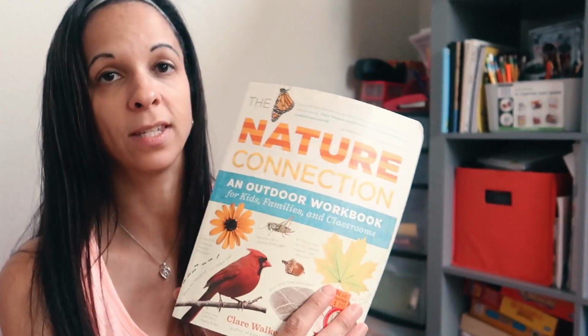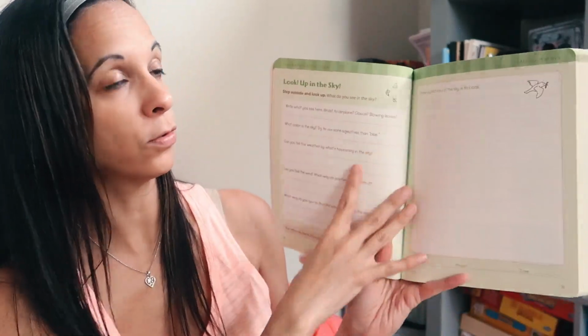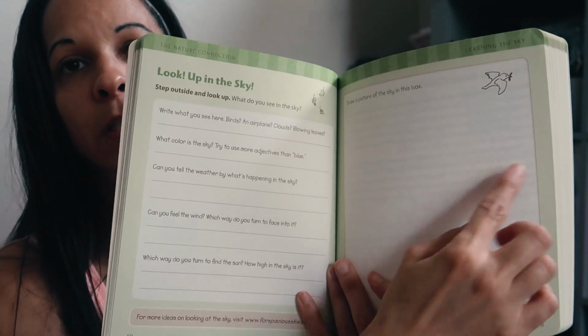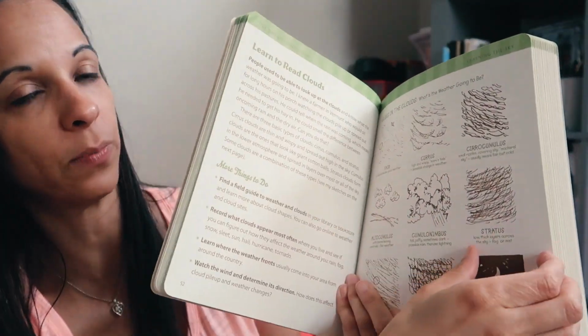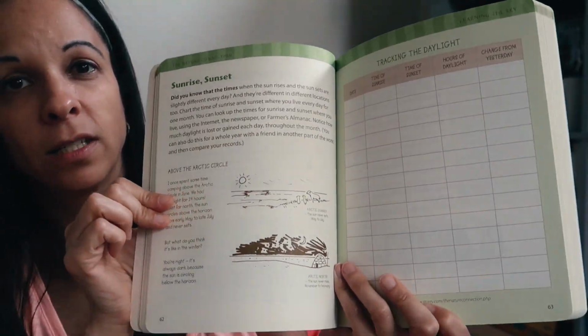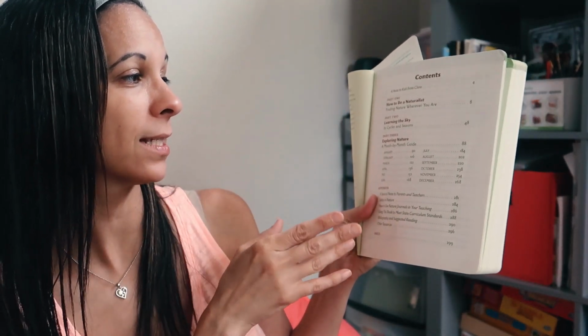So we're going to be doing this for our nature study this year, and we're going to be using this Nature Connection. It's an outdoor workbook. I love this thing too. We can go through a section at a time, and it's a workbook, so there's information on different topics, but they can write right inside of it. You can explore nature by month. It talks about the cycles and seasons, finding nature wherever you are, and there's that month by month guide, so we'll probably do that.